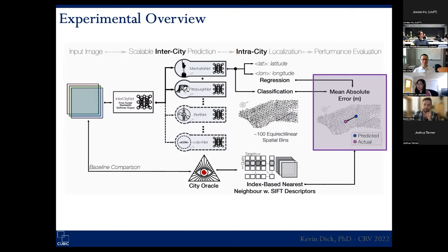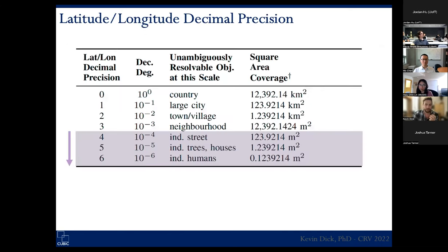And so finally, the performance of each could then be systematically compared to determine how learnable image geolocalization can be from pixels alone. It's important to note that many practical examples of geolocalization imagery typically require latitude-longitude precision on the order of 4 to 6 decimal points. And that roughly corresponds to the ability to unambiguously resolve individual streets at the scale of approximately a few hundreds of square meters.